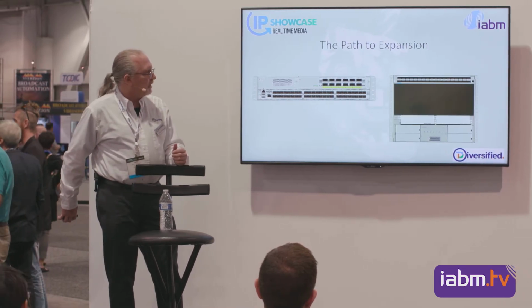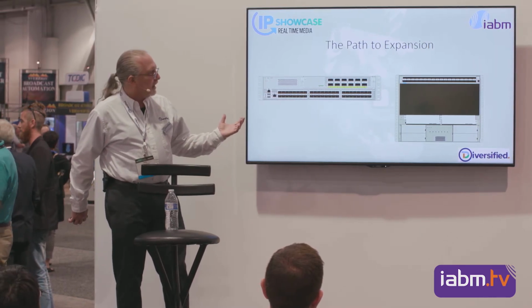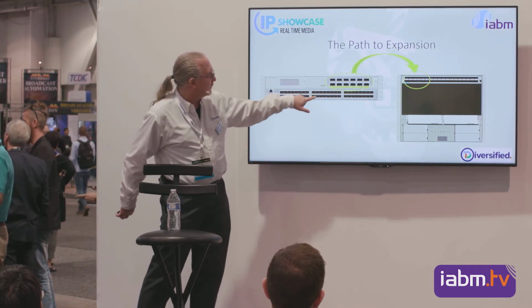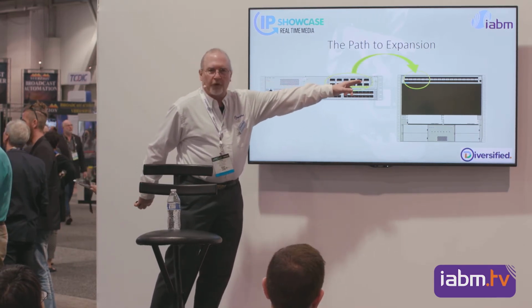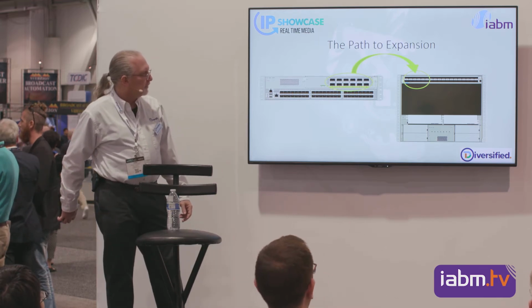But for expansion, you can go to a leaf and spine, and if you look at the way you expand this, this remains untouched with all your connections here. You put in your uplink to your spine, then it's very easy.